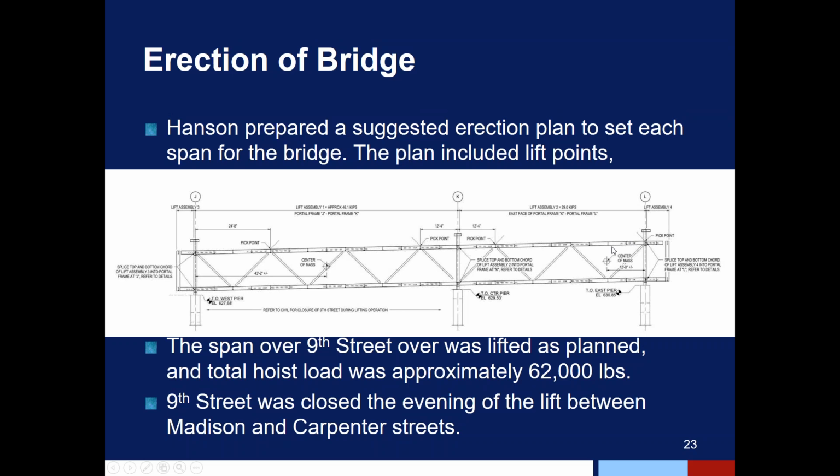Lift 2 would tie the MOB side to this existing portal frame, and then this portal frame would be set with that truss. And then 3 and 4 would be the end mullet frames, so they could be determined in the field just how long they need to be with that slight skew of the bridge. And they could field determine that length and then get it fabricated to fit.